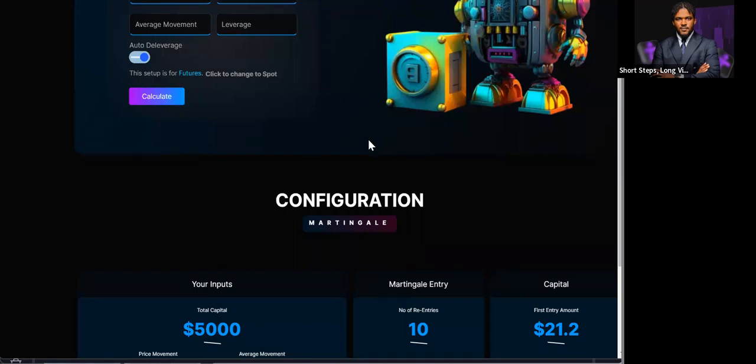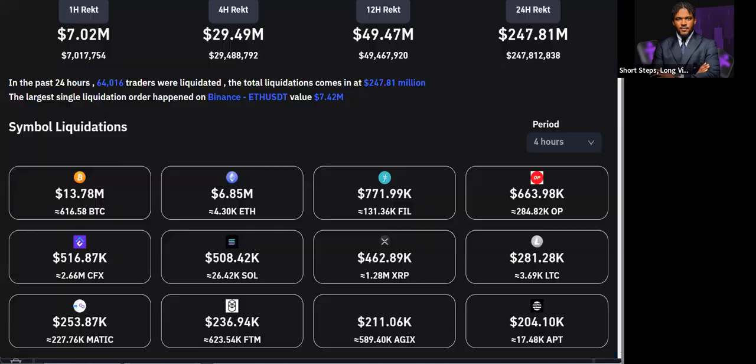Okay, so that's it. I did say about three different things: the mirror trading, the new updates coming up, the exchange futures, and the auto deleveraging. Those are things to look out for. Okay, now we're going to look at what is happening with our other trades and what we do.